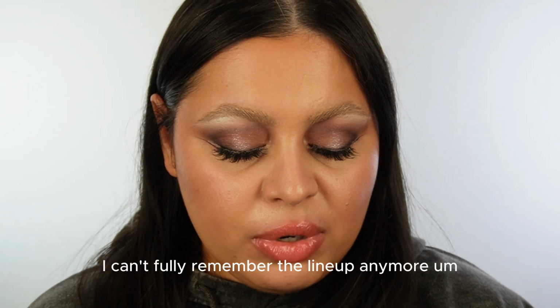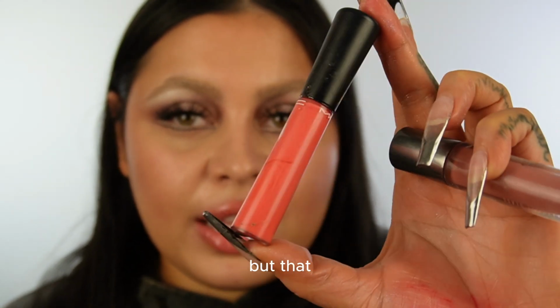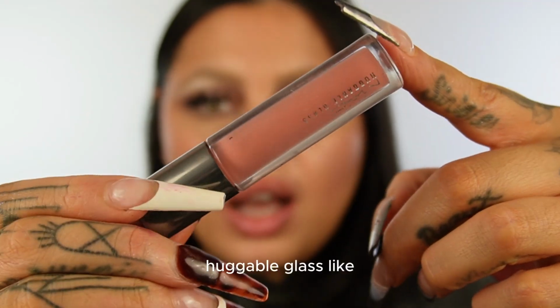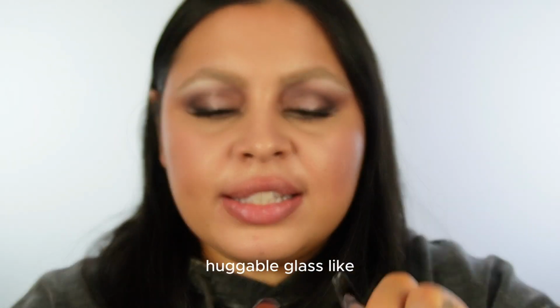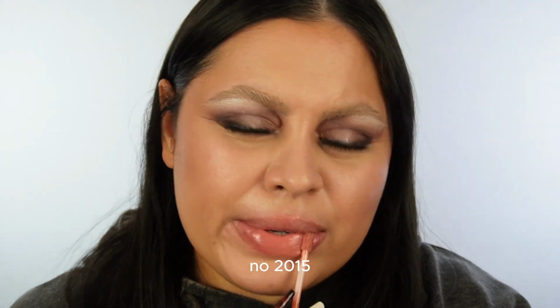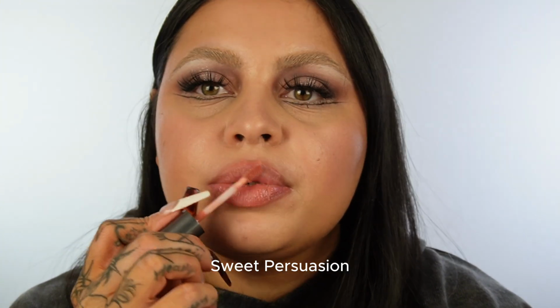I can't fully remember the lineup anymore. But those were good. Huggable glass, these just, did they launch during COVID? No, 2015. Sweet Persuasion.